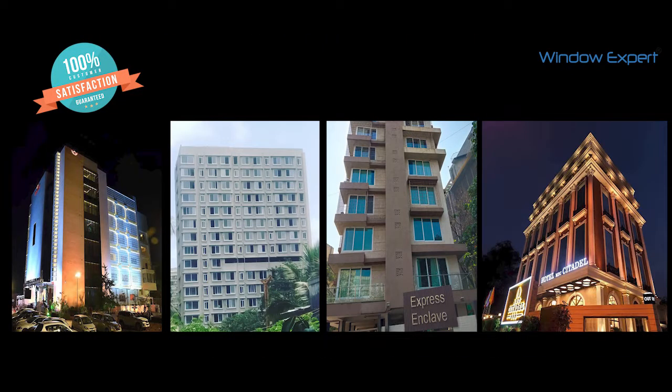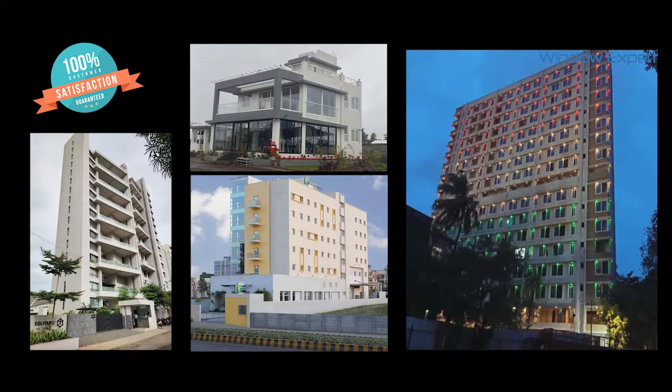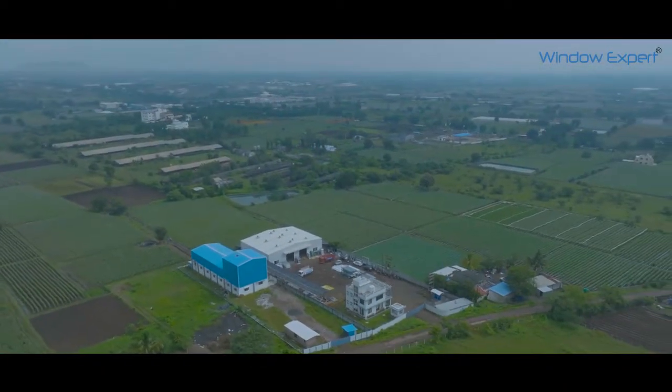With our customer-centric philosophy, we have come a long way and we believe this approach will create a win-win situation for us and our valuable customers. We are Window Expert Fenestration Professionals.